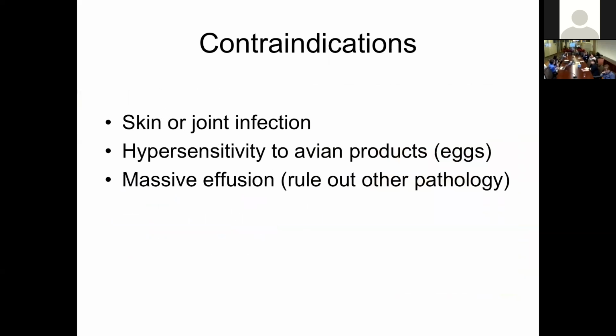You can't do it if someone has a skin infection or a joint infection. If they're allergic to eggs, you can't use Synvisc. The other ones are okay. And if you have a big fat swollen knee, you have to rule out other problems. You can't just say that's arthritis. You don't always inject, and it's not going to work so well in severe arthritis.